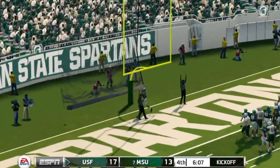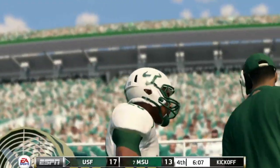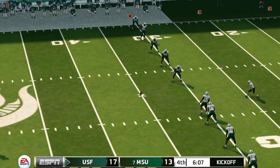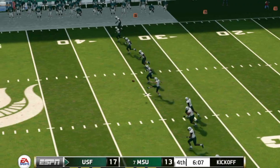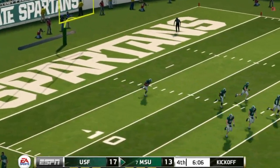And he adds the extra point. A 9-play, 80-yard drive, and it's good for 7 points. Brad, I thought the offense did a really nice job of mixing up the play calling on that drive. I thought the defense was on its heels most of the drive because of the versatility of the offense.